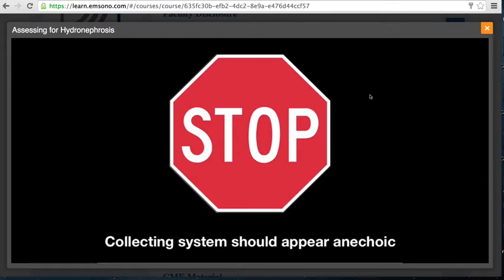So let's stop here for a second and go over a key point. The collecting system should always appear anechoic. If there's echoes within the collecting system, that either represents blood or pus. So you want to make sure that you have your gain and power set correctly, but if you see echoes within the collecting system, you have to assume that this is either blood or pus, depending on the clinical circumstance.